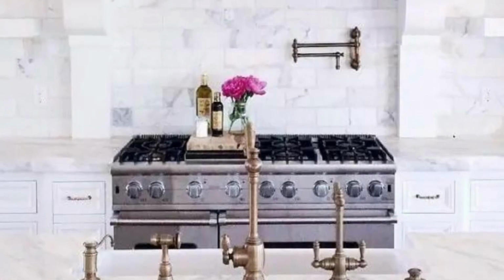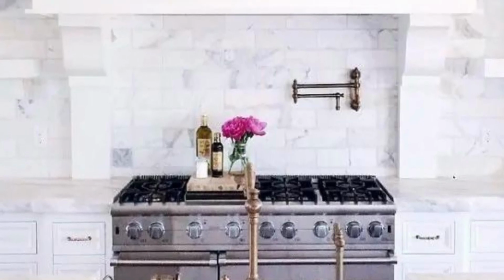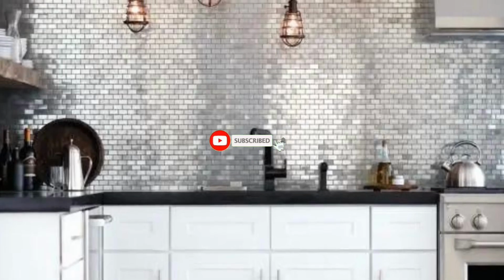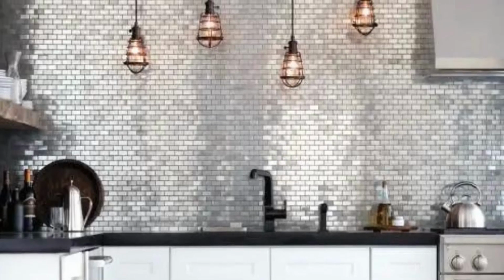These stunning glam kitchen design ideas offer endless inspiration to create a space that's not just functional, but also a beautiful reflection of your style. Remember, your kitchen is the heart of your home, and with these design ideas, it can also be the most stylish room in your house. Happy decorating!